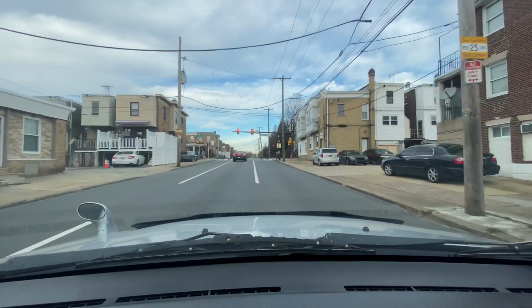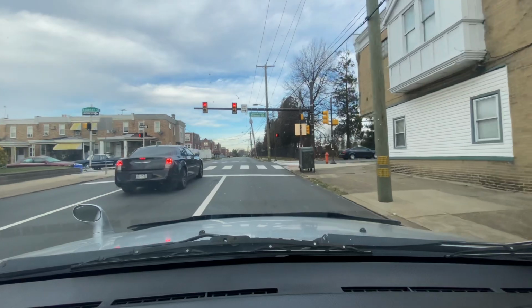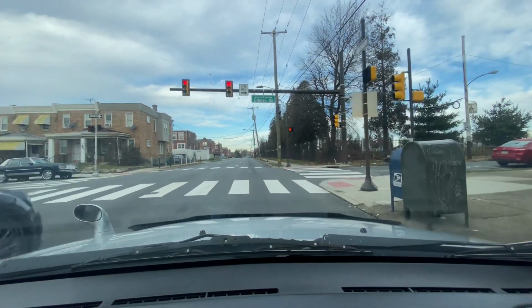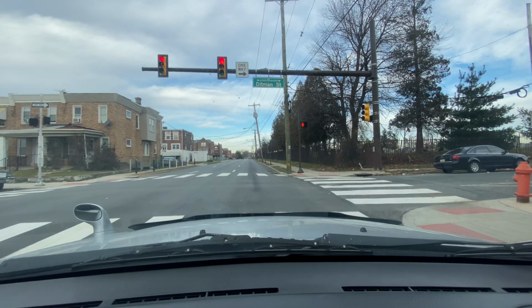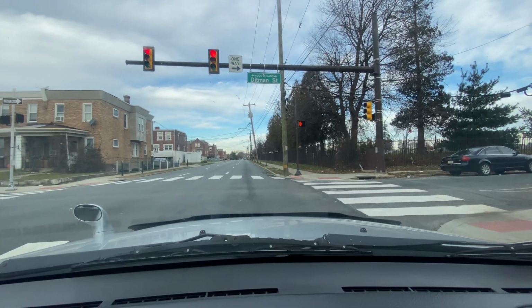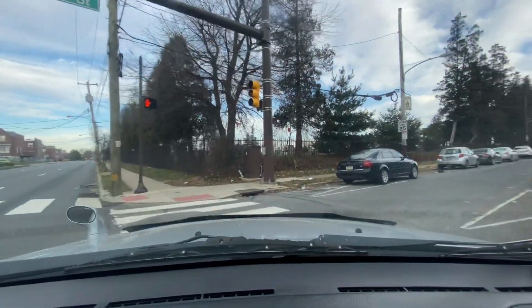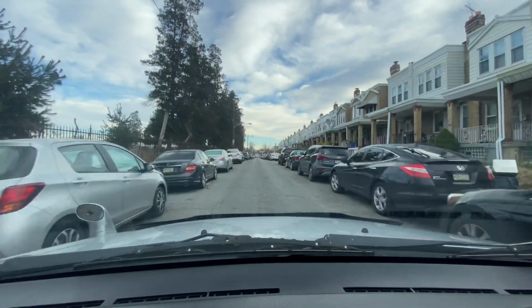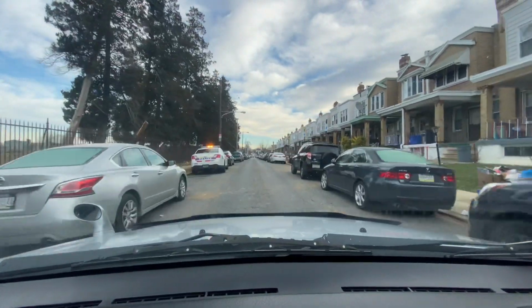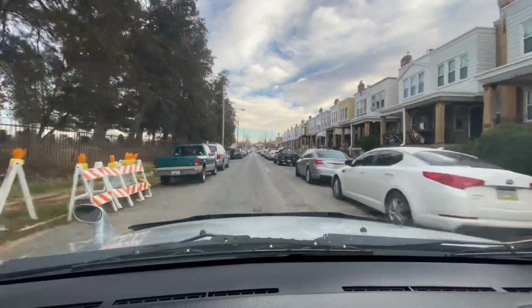All right, so let's make this right. Dittman. We have now approached the 6400 block of Dittman. Let me make it right here. There's no turn on red sign, so we could turn on red. We have a police officer right here on my left-hand side. It looks like there's a cemetery. You see, I don't know if he lives in the neighborhood, if he's responding to a call.